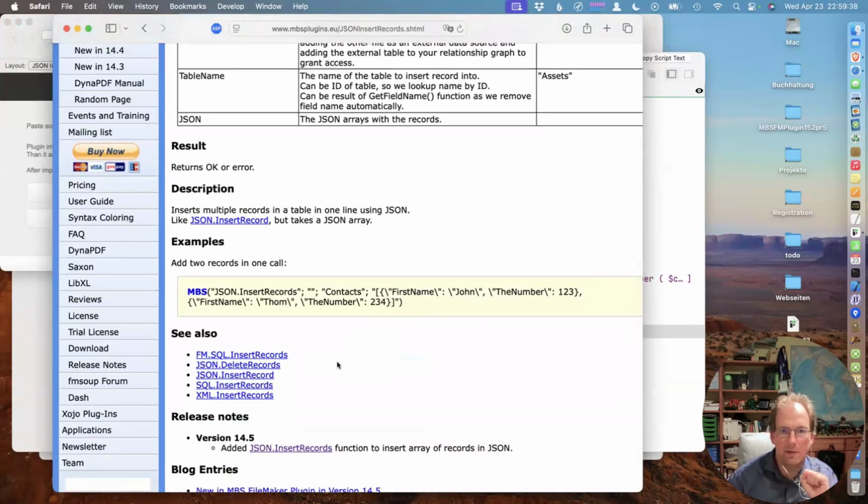So if you could get from your JSON the individual records, maybe you need to do a JSON get element to pick the inner array of values from the JSON. And then you could say to the plugin JSON insert records, specify a file, a table name, and your JSON. And the plugin will go and look in this table for field names like first name, matching the names in the JSON. And then we can translate this into SQL statements under the hood and fill your table automatically.